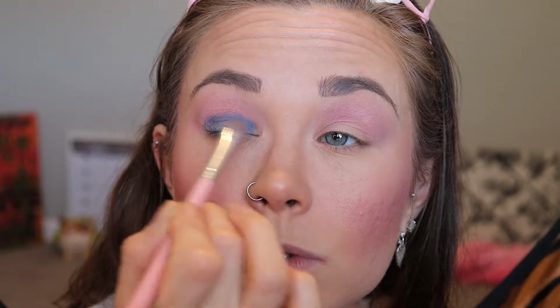It would be cool. Okay, blue is the main color I want to live with, so we'll go in with this 50 shade here, with a flat shadow brush, and we're just going to put that on the lid. Oh yeah, I forgot this palette is not super pigmented, but they're really pretty.